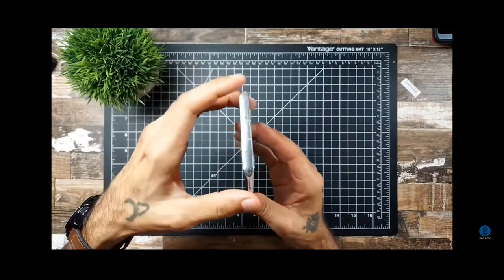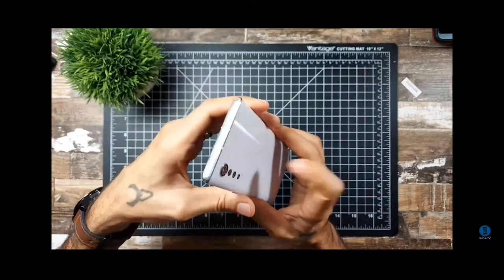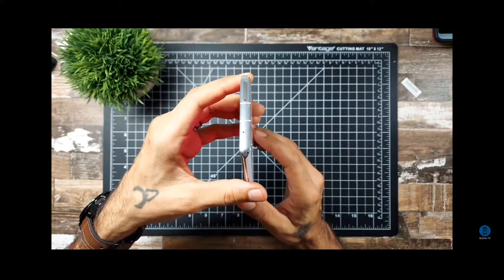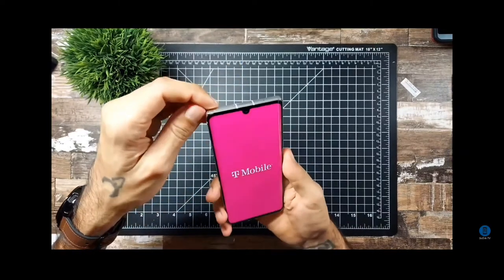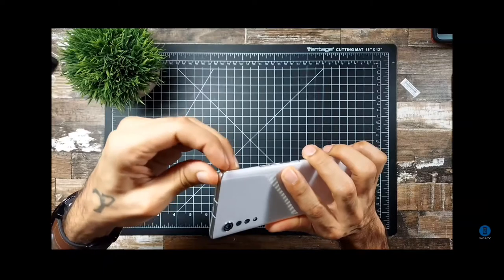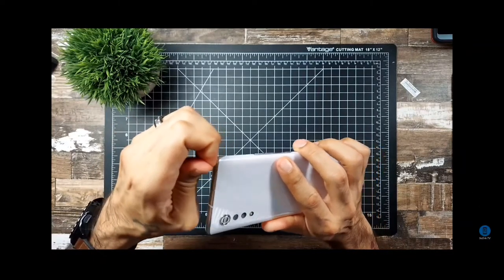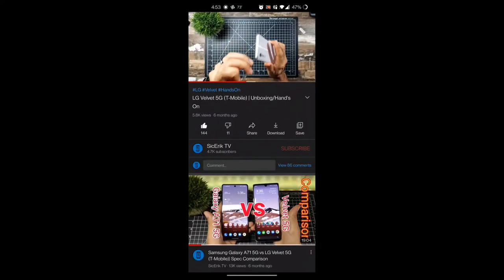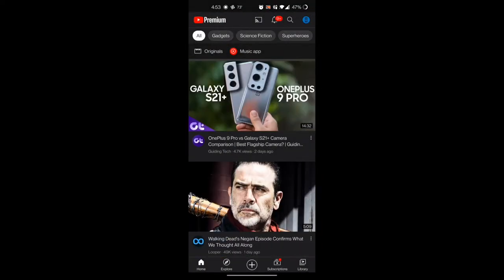This phone goes for $588, and it has a glass back, stereo speakers, and a headphone jack. So really nice design there. So let's go ahead and take these stickers off of the top, the LG included, to protect it from the box.